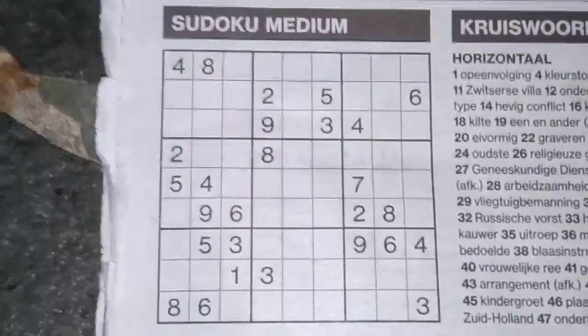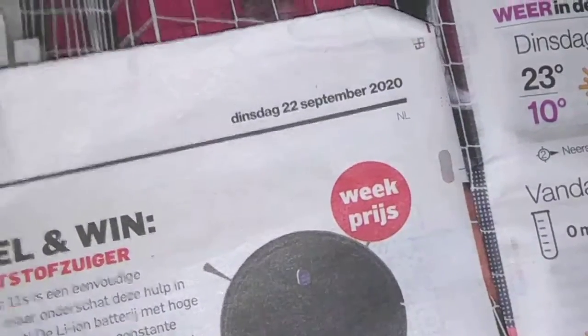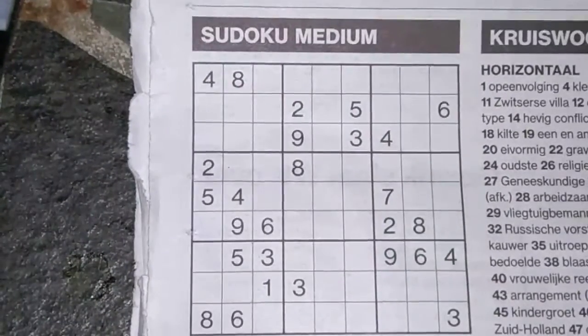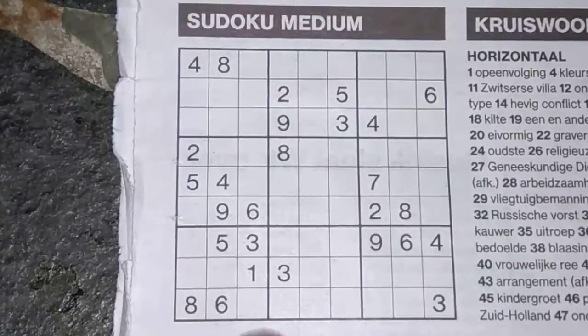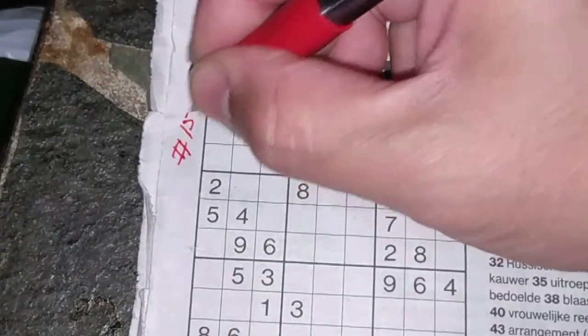Welcome. Today in the daily newspaper of Tuesday, September the 22nd, 2020, we have only one regular Sudoku, and this one is a medium Sudoku, and this Sudoku will be a number. Let me see. This will be a 1585. Yes, it's 1585. Alright.